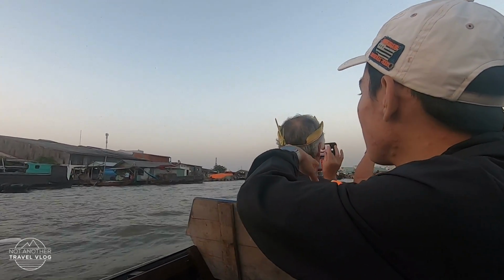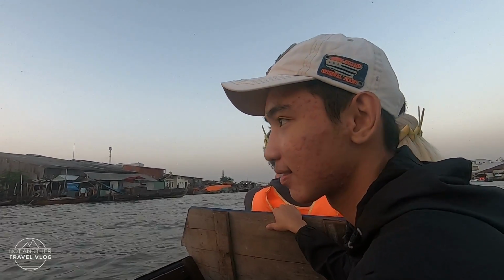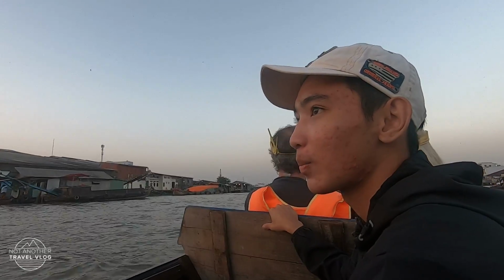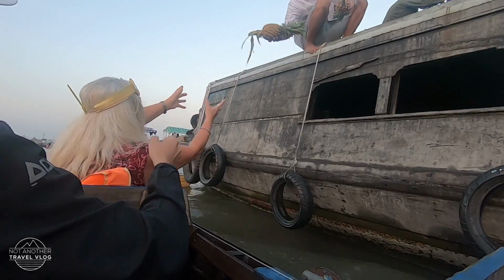So what do they do for work? Do these people typically work in the village? Yeah, maybe. Some work in the floating market, some are fishermen. And how much do you think a fisherman makes? I'm not sure, but it's not much.